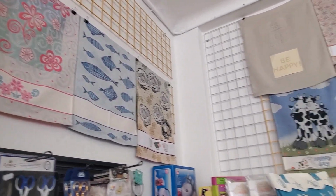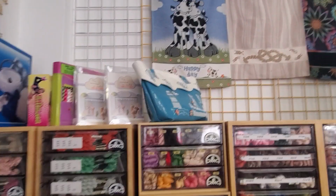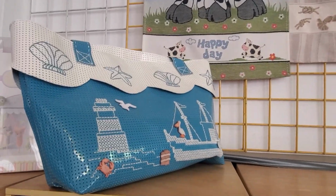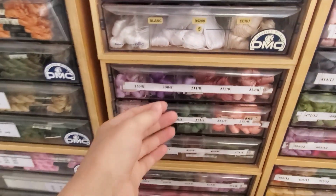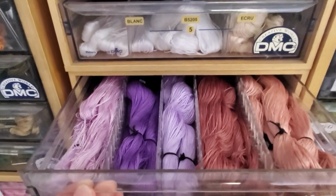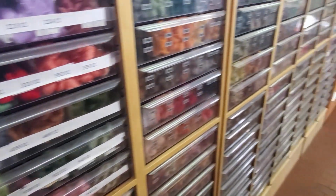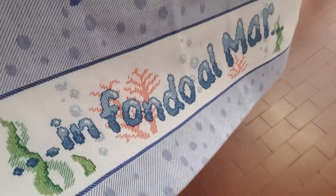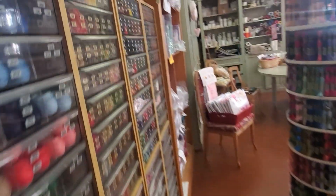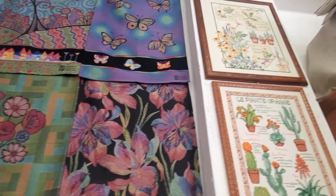Here are more of the famous towers, and they have many stitched. You see this on the wall. Be happy, happy day. And they have many, many different options for DMC, not only our standard 6-strand ones, but many others, like perle and also perle in bigger hanks, which is quite nice. More towers. I've never stitched any of those, but I'm at the point that maybe I do need one. Look how gorgeous they are.